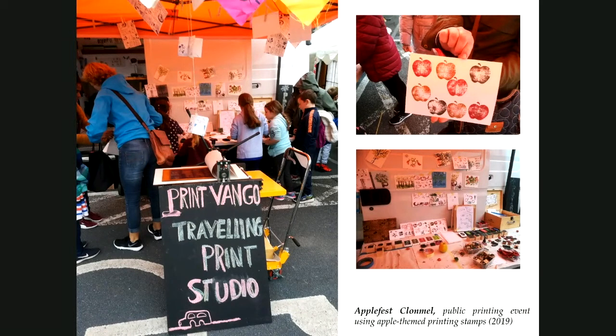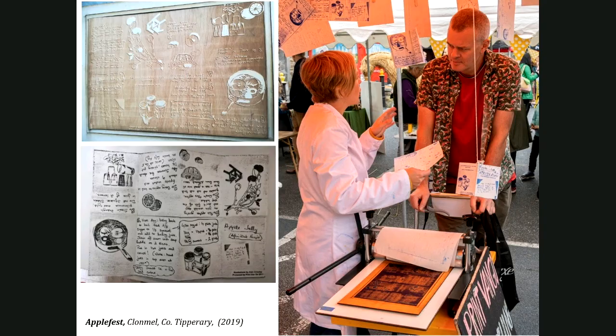But what we also did that I think was the bit that was really successful, we laser cut a block with my grandmother's apple jelly recipe. And then throughout the day, people had the opportunity to print this block and then create their own apple jelly recipe booklet.